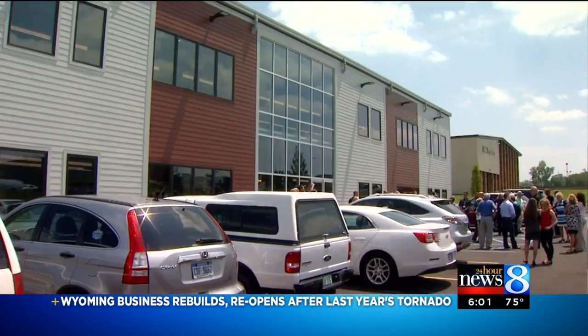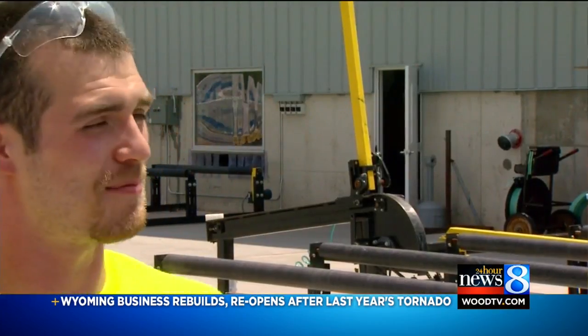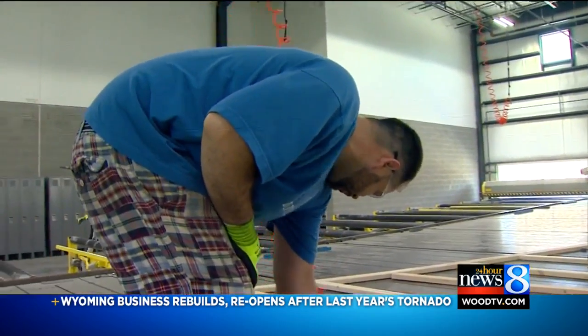No more inconvenience. Zeeland Lumber cut the tape on a state-of-the-art facility, doubled in size. A lot nicer, bigger, better than it was. It's good everything's up and running. I like the new shop. It's something I'll never forget, that's for sure.